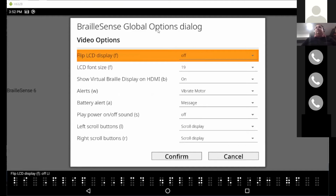So instead of looking over my shoulder to read what's on the LCD display to see what's on my Braille display, I can flip the orientation so that person can now sit across from me. Okay, I'm going to turn that on.